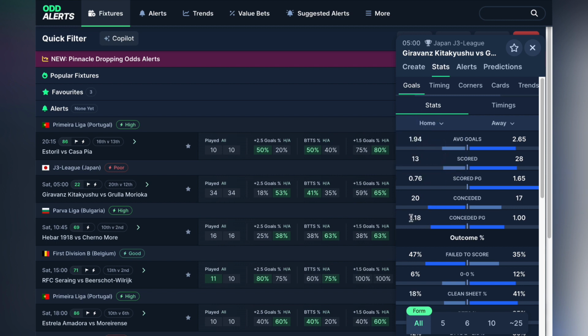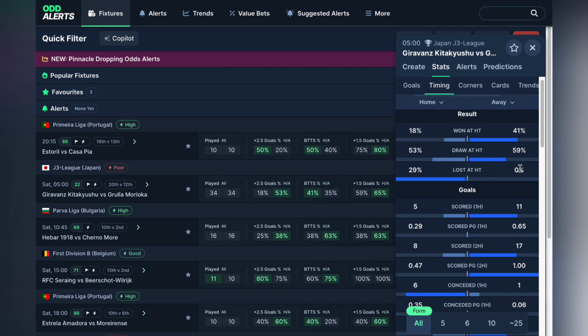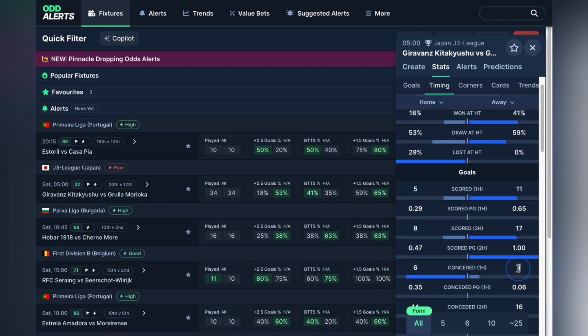They've conceded 1.18. So even just scanning the results, you could kind of see that. Very narrow defeats. You can see they are unbeaten at halftime away from home. And I clicked on this game because there's 34 games played, so it's a good sample size to have a look at what kind of teams are being returned from our rules. And you can see that they have conceded once away from home. That is pretty incredible. And the home team have scored just 5 goals in the first half all season at home.